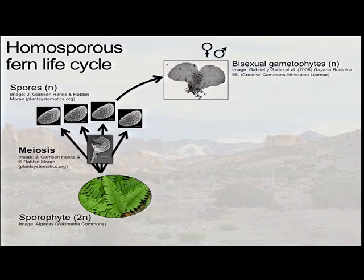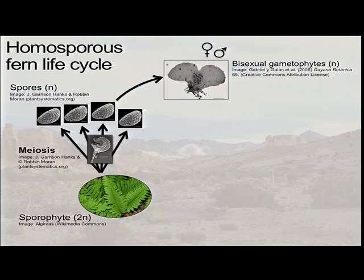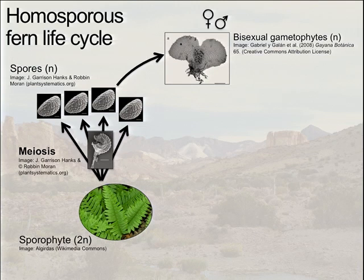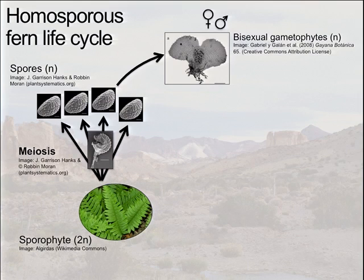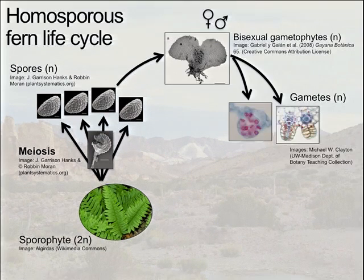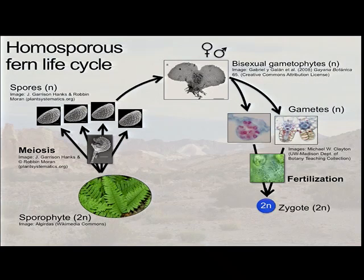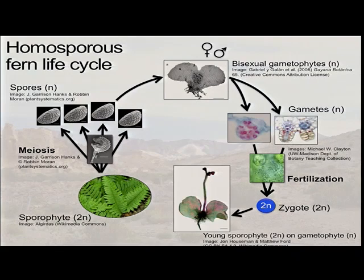So this is the alternation of generations life cycle in plants. And the gametophyte phase is haploid. In ferns, it's typically potentially bisexual. This goes along with the homosporous life cycle. So potentially the gametophyte could produce both eggs and sperm. So the gametophyte produces gametes. The gametes combine during fertilization to form a zygote. That zygote then grows into a young sporophyte. And finally, we get the fern that we see growing out in the environment today.